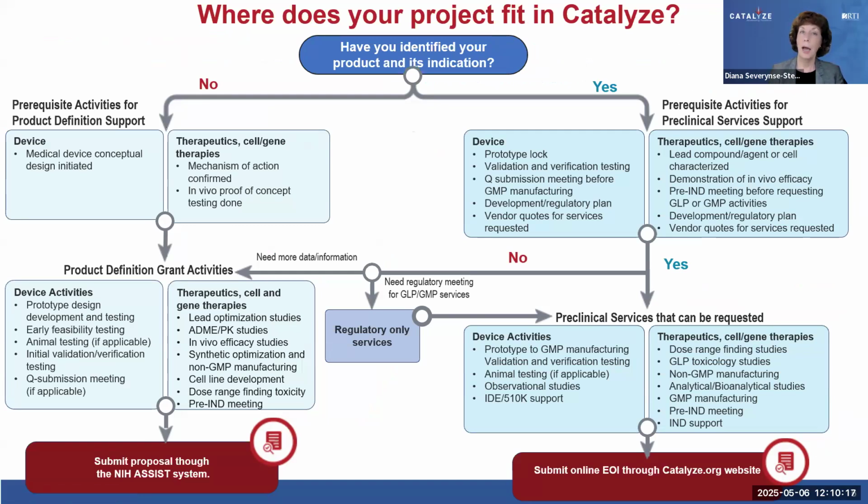We're often asked, how does my product fit in Catalyze? And we've walked through the product definition and the preclinical services activities that typically occur when you are either receiving a grant or preclinical services. But we also developed this decision tree to help an investigator walk through where they are with their product development and how they fit into the Catalyze program. So I think the key question here at the top is, have you identified your product? And do you know how you're going to use it? What is its indication?